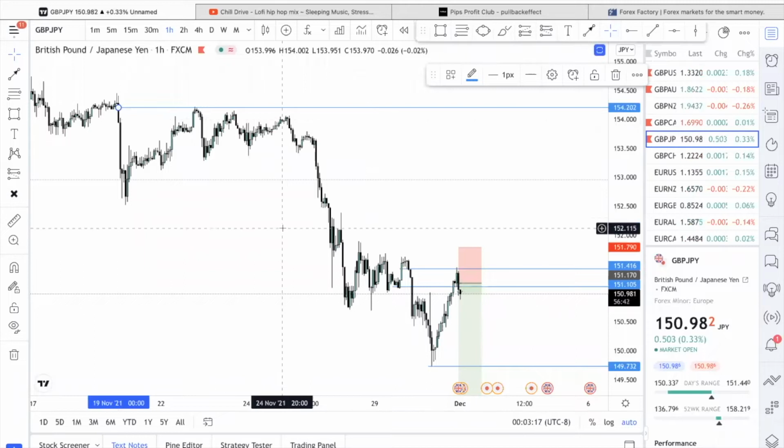So just real quick, I wanted to go over and explain this trade that I have taken with all my Pip Profit Club members for GBPJPY, a breakdown on the short position that we took. So very simple and straightforward here.